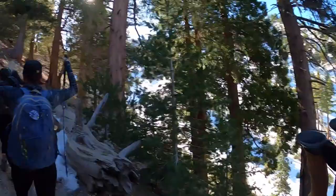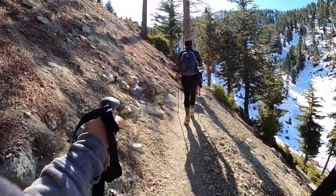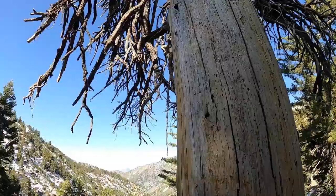We've all busted out our poles. Girls, hold them up. Woo! It's getting steep over here. Yeah, it is. We're really in the snow now.